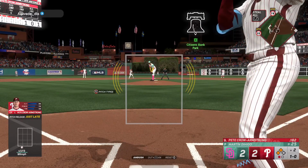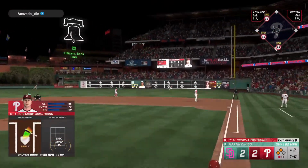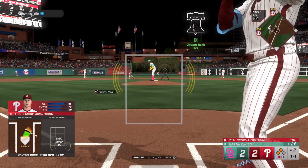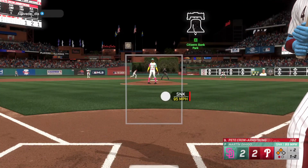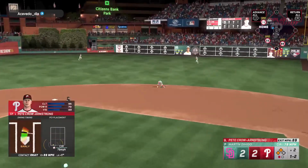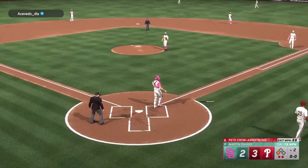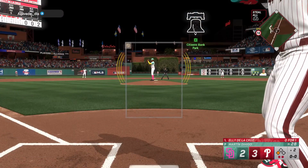Pete Crow Armstrong up to bat next. Lays off for a ball. And that one ripped into right. Down the line, and it's foul. That's in for a strike at 95. Now 1-2. And he grounds one to the right side. Slinging it to first in time. They'll expect a back and forth this entire game because of how good the offenses are.